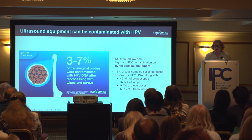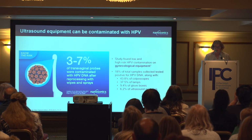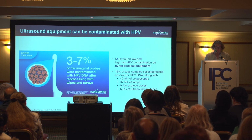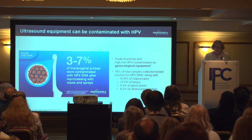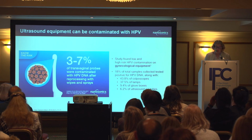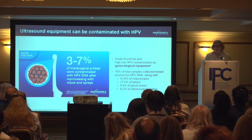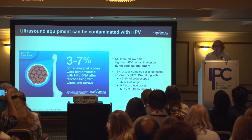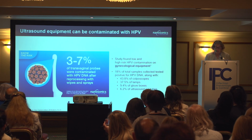So specifically coming to look at HPV, with this particular topic, we know with HPV it's the number one cause of cervical cancer in healthy women. And so associated with the use of ultrasound probes, we know the risk with HPV is that when you start to look at the contamination levels, in this particular study, they looked to see what the contamination levels would be, and 3 to 7% of the probes were still contaminated with HPV DNA after reprocessing with low-level disinfection and a manual wipe system. And so they were indicating that there was still a risk remaining on these probes, even though they had been disinfected.